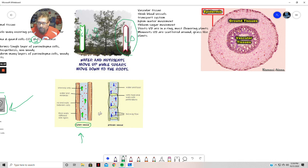You can also see that there are no membranes. This is just like a long tube, so think straw, think PVC pipe when you think xylem. Phloem, the sugars, have these membranes. They're a little bit different. They're sectioned off with these membranes, and the sugars, with gravity's help, of course, move through the phloem and diffuse through the membranes, and move throughout the plant wherever they need to go. Each cell is going to need some glucose to provide the energy for all the things it needs to do.